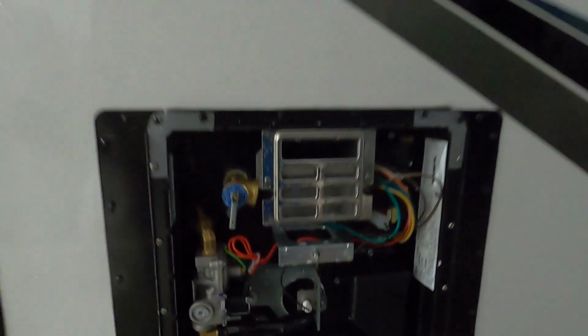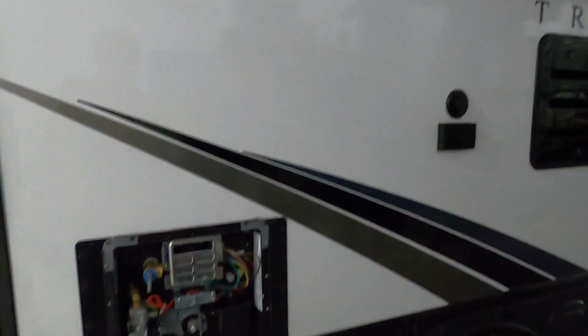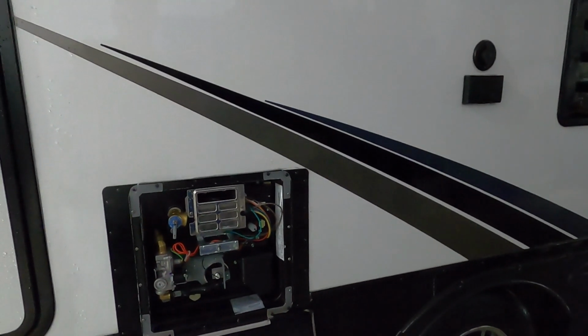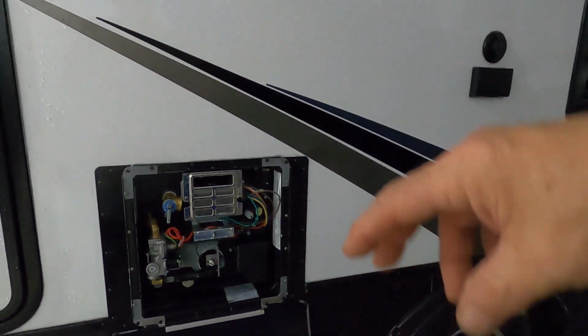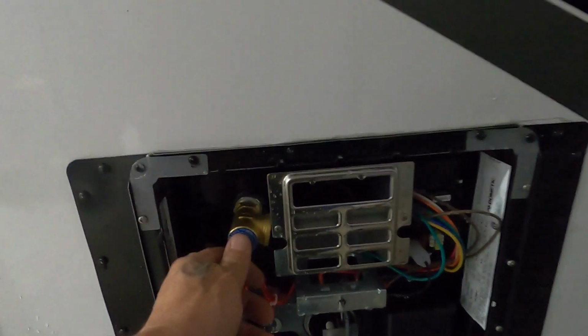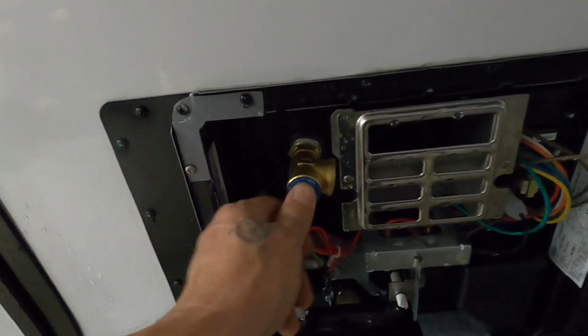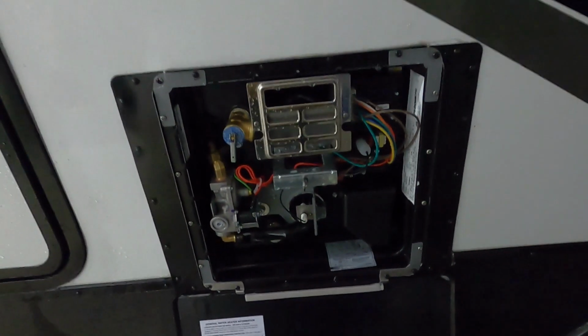After the hose has been on for a few minutes, go inside and open up your slide if you need to. Open up all of your water taps and get a nice steady flow of water going through all of them. Once the air is out of the lines, shut them off. Come back out here and lift up on this pressure release valve. If you get water out of here, you know your hot water heater is full, and you can turn that on from indoors.